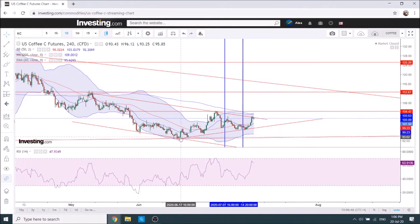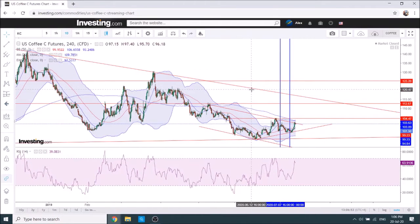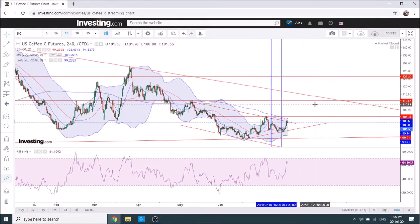Of course, is 93 an actual bottom on what would be another trend line here? That's a question that we can't answer now, but it's a possibility. Now I'll have a look quickly at the setup that I'm looking at.